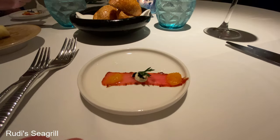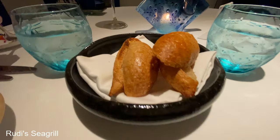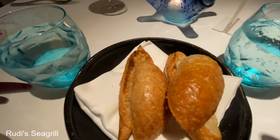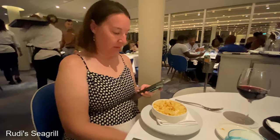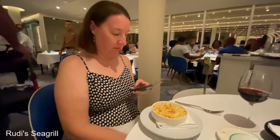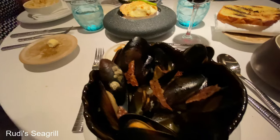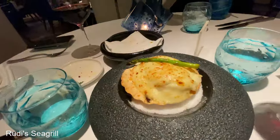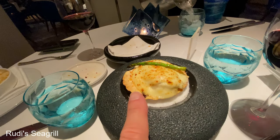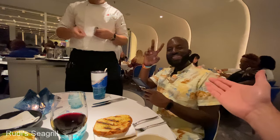And that was a little seafoody sushi. Is that tuna tartar? Yeah, I think that's our tuna tartar. And I had the mac and cheese, which actually was pretty good, and I'm very picky with my mac and cheese. I had the mussels, and those were real good. They gave us a bonus little appetizer. Was it the lobster ravioli? Yeah. We had a friend join us, Eric.